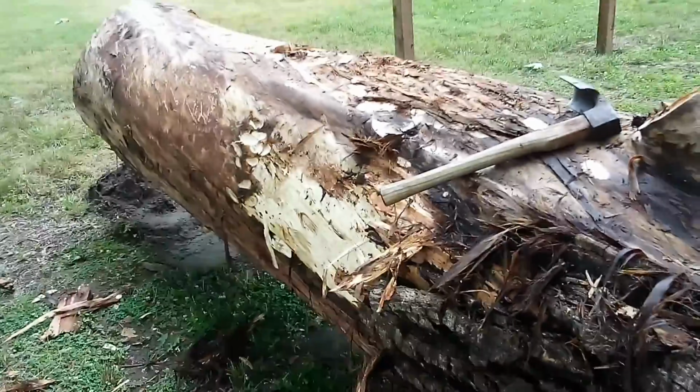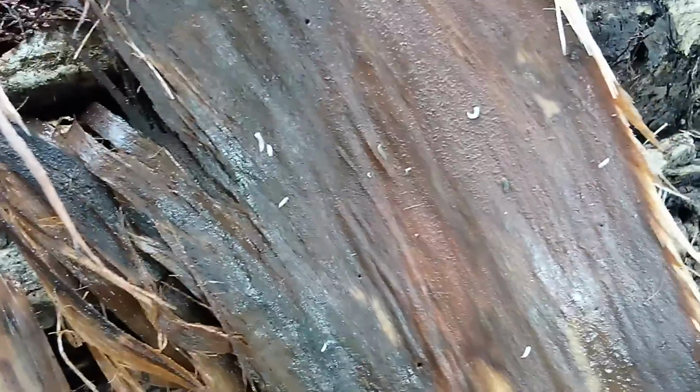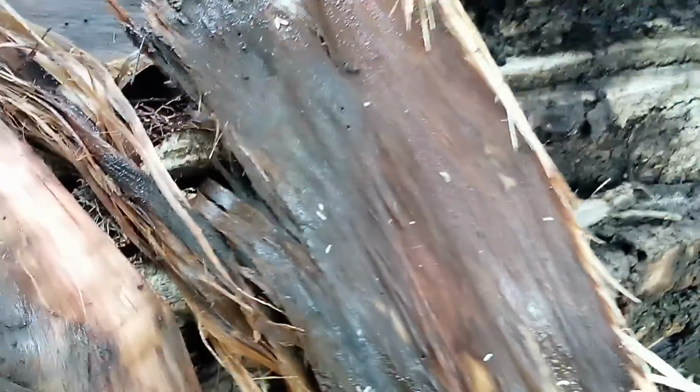So I'm peeling the bark off. This is day one. And as I'm peeling it off, this is the cambium inside the bark. There's a lot of critters. There were a heck of a lot more a minute ago. By the time I got back out with my phone, they're all back underneath the wood somewhere. Anyway, it's something we're dealing with.